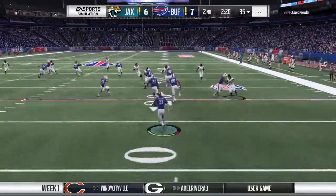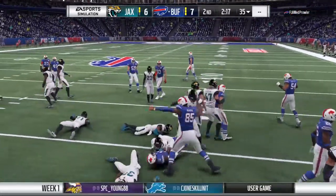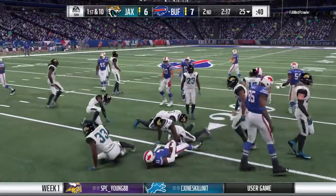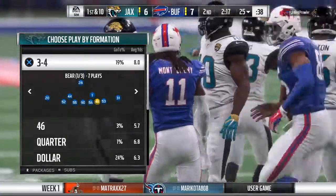This is fielded at the 2. Not a bad return here. He gets it out to the 25-yard line. Back onto the field now comes the Bills offense.